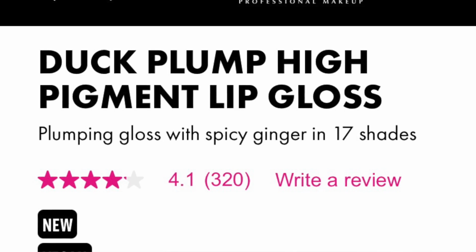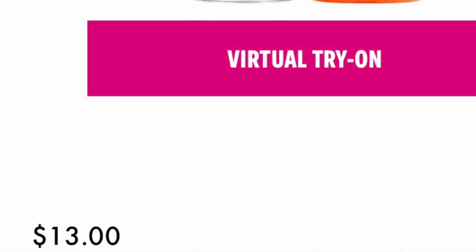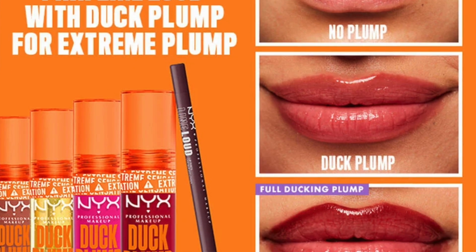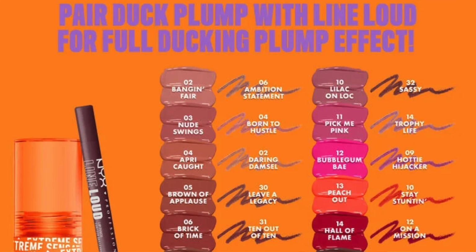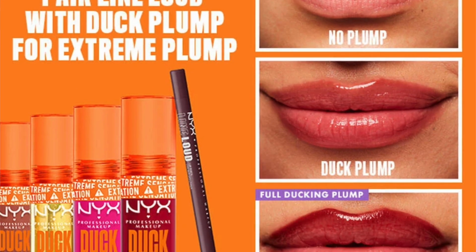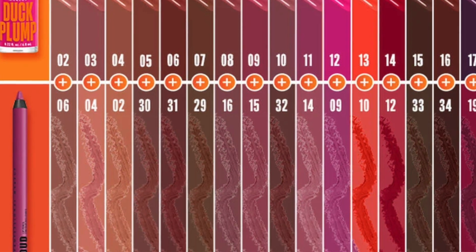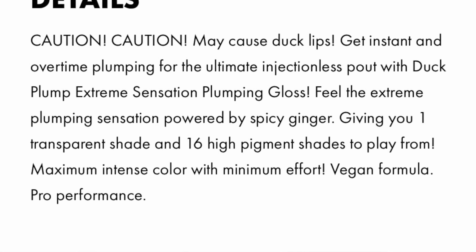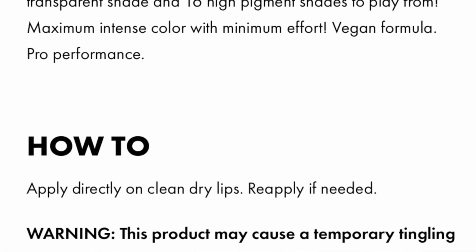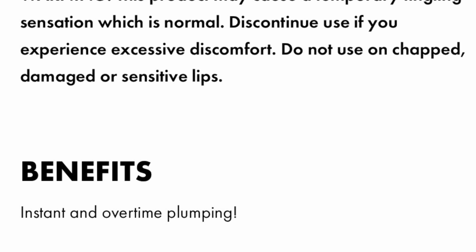The new NYX Duck Plump High Pigment Lip Gloss retail for $13 each. They come in 17 shades. Get instant and overtime plumping from the ultimate injectionless pout with Duck Plump Extreme Sensation Plumping Gloss. Feel the extreme plumping sensation powered by spicy ginger, giving you one transparent shade and 16 high pigment shades to play from. Available on NYX website.